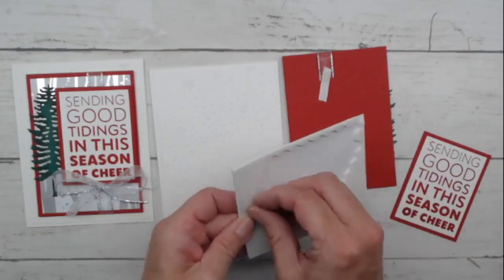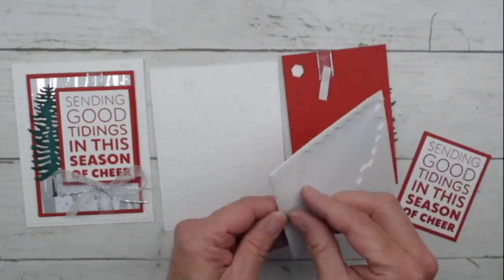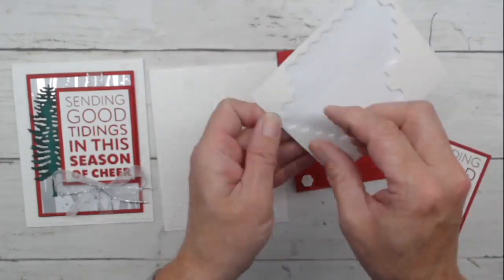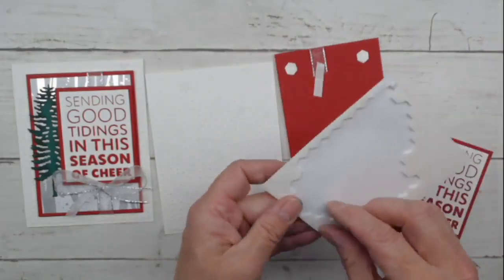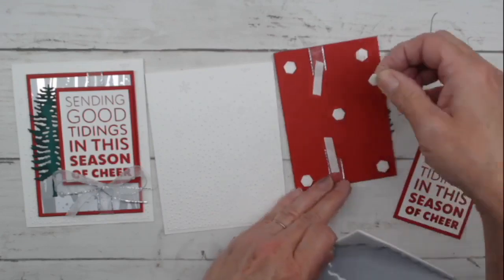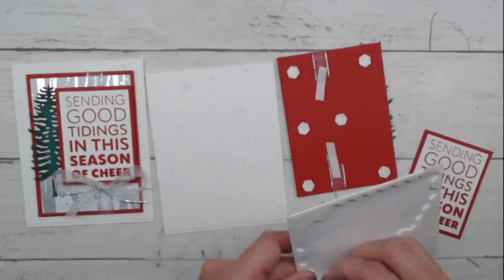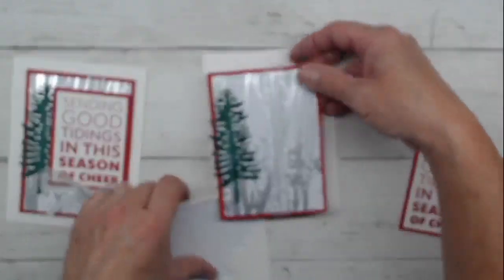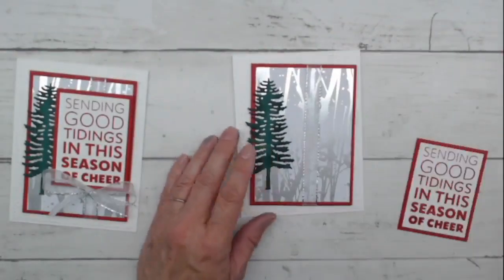So we're going to bring some more of these guys in. Dimensionals are awesome. So just use however many you feel is going to do your project well. Sometimes I go in different directions and I'm like, yep, that's good. And then other times I'm like, no, I need one here and here. And I go a little crazy sometimes, but there we go.